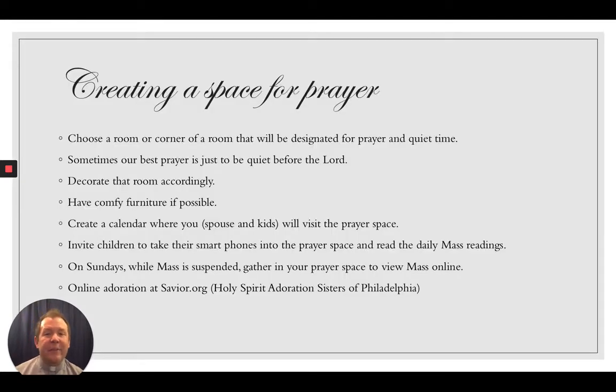How about creating a space for prayer? It's really a good idea to choose a room or a corner of a room that will be designated for prayer and quiet time. Decorate that space accordingly. If you don't have religious icons and crucifixes and holy cards, don't fret. Anything that lifts your heart and mind to something good, true, and beautiful, anything that brings you to that heavenly space, that reminds you of God's love, use that in your corner or in your room.